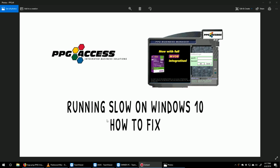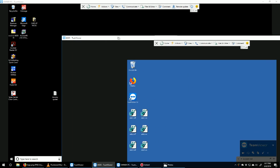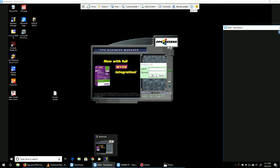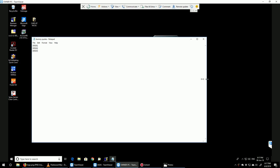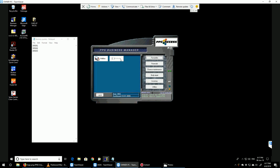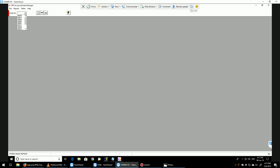So I've got two of their computers open at the moment through TeamViewer. This is one of their workstations, and I'll just quickly show that I also have their server, the Windows Server 2008, open as well, which we'll get back to in a moment. So I'll demonstrate the issue that I'm having right now. I've got some dummy quotes that I've just listed here. So PPG does work, it just runs really slowly.